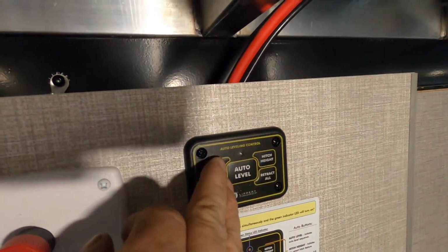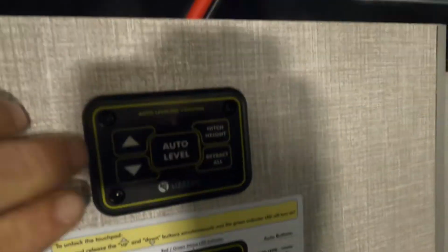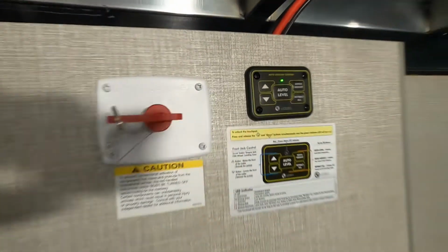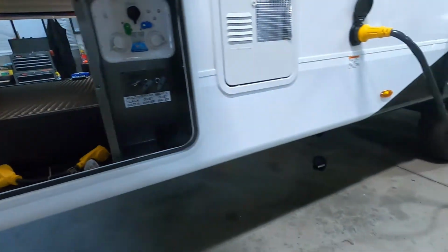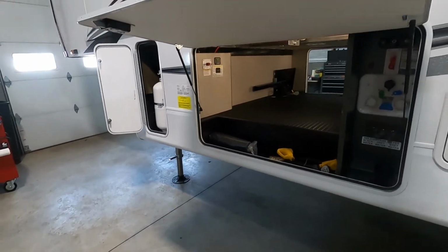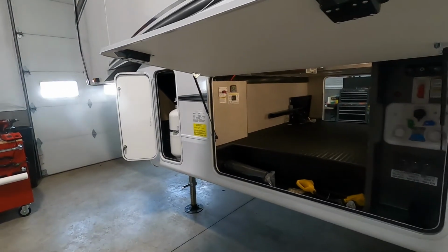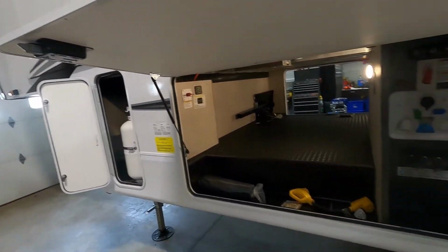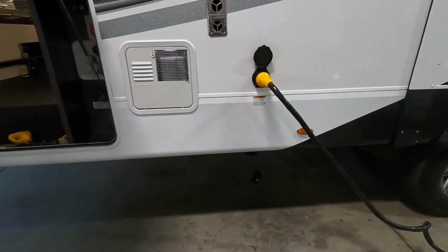Come to our auto leveling system again. Touch both to turn it back on. At this point, we're just going to hit retract all. Retract all is going to bring up your rear stabilizing jacks and it's going to return your front landing legs to where we were before we hit auto level. Once it's back, hook up your vehicle and head on up to the dump station.